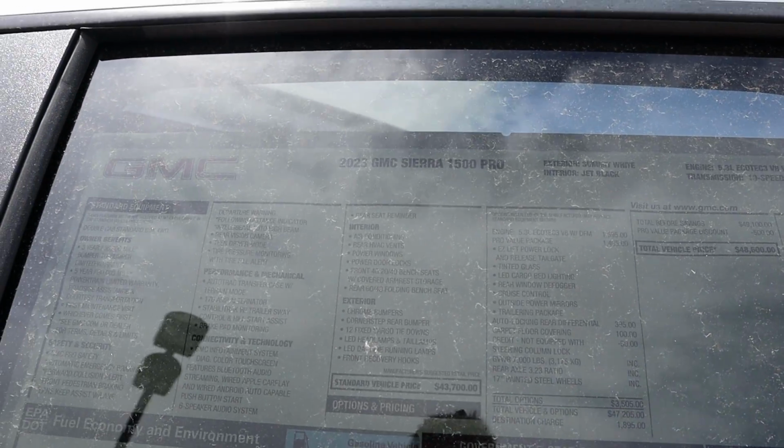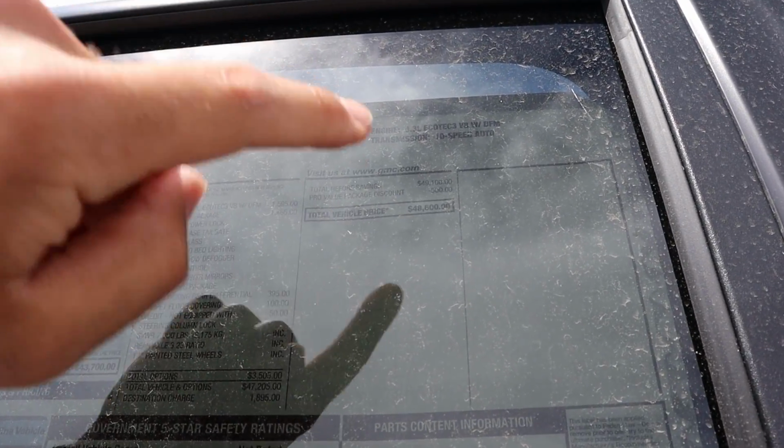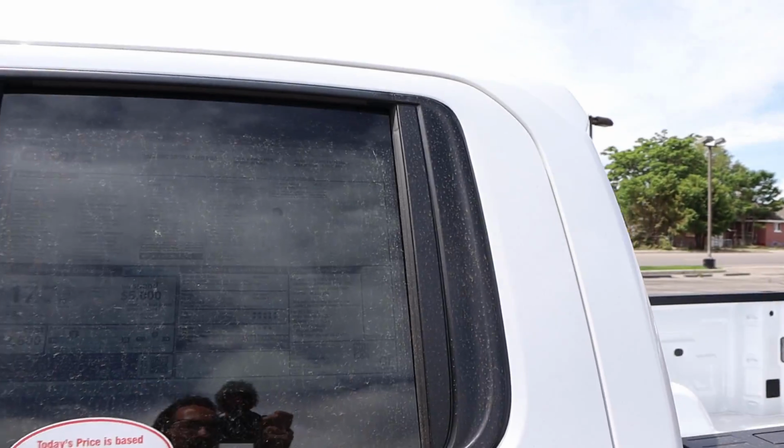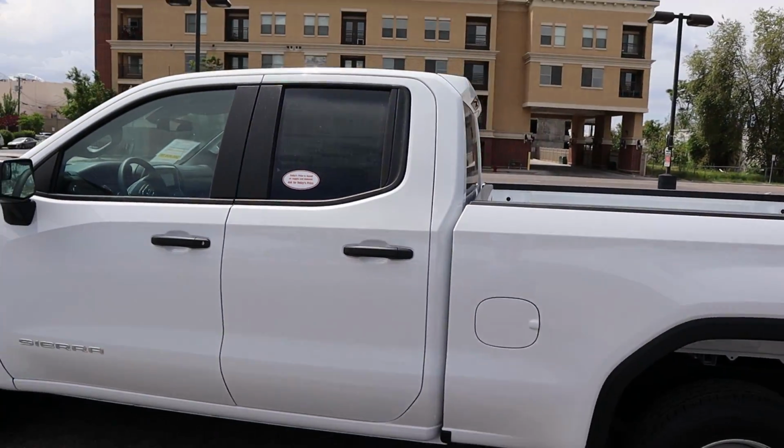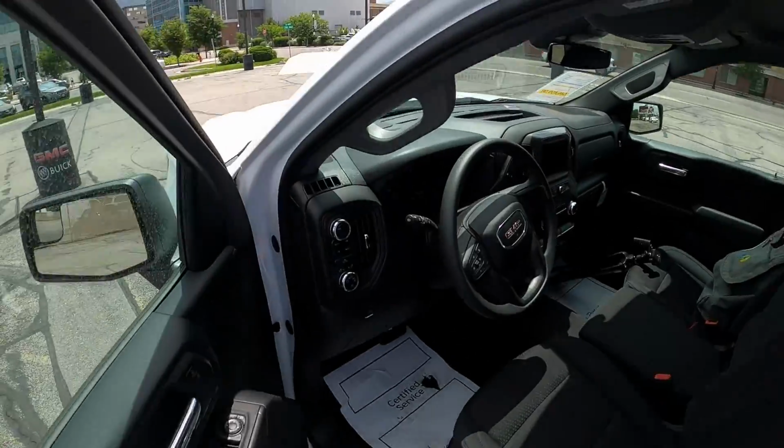Sorry about the glare, but here's a window sticker on this GMC Sierra 1500 Pro. Base MSRP is $43,700, and actually comes quite a bit of standard, but we do have some options like the 5.3 V8, which is a $1,500 option. It also has the Pro Value package added to it. Anyways, after options, this one stickers for $48,600, and let's see how it drives.